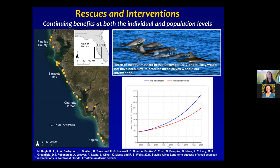And this is another picture that was taken by Randy or his wife when they were out around Christmas time in 2017. And he realized as he's taking the picture that this large group of moms and calves were there, and three of the four moms wouldn't have been alive without the interventions or rescues that we're able to do. And none of their calves would have ever been able to live.